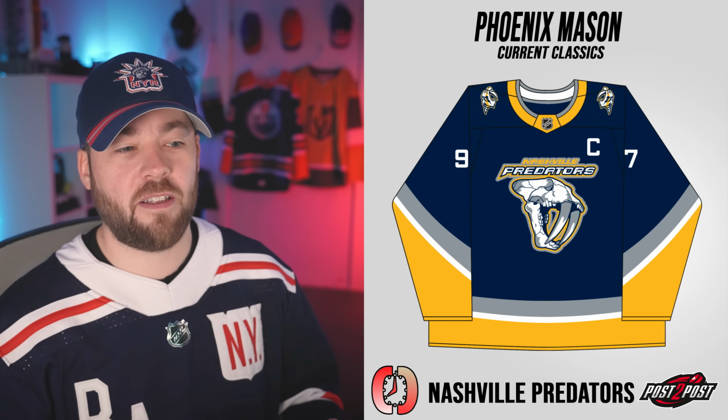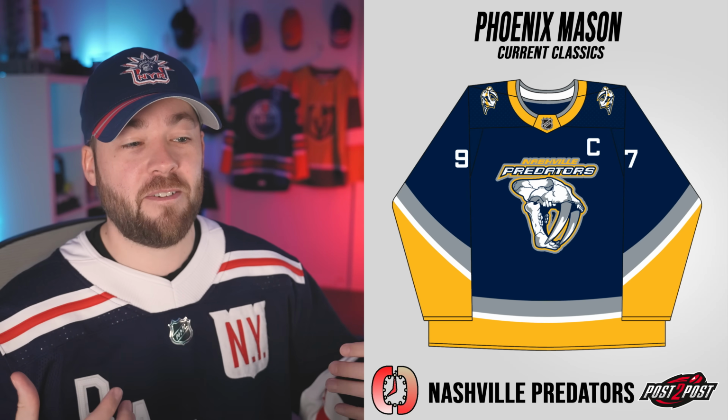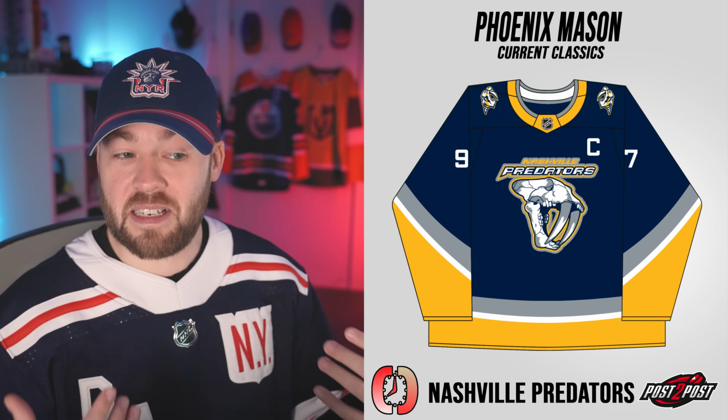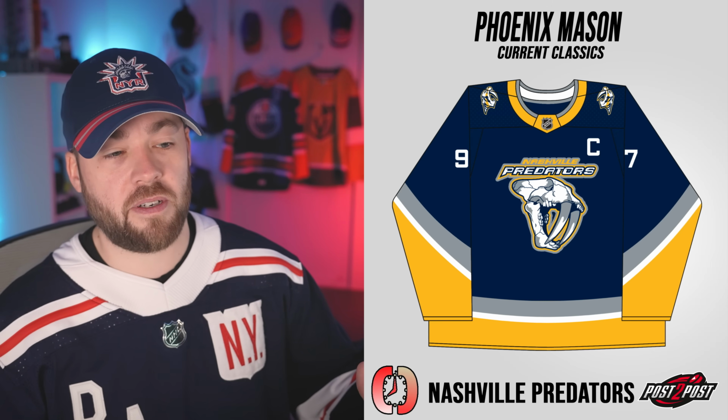So I feel like this is a classic jersey that looks modern, that still fits right in with the NHL's general branding, fits right in with the Predators branding, is exactly what they probably should have at this moment, which is a dark blue jersey with the yellow as a secondary color.